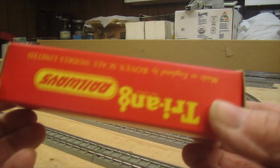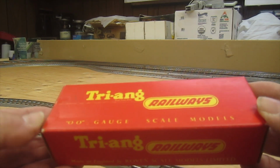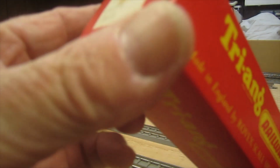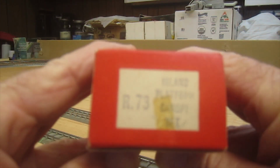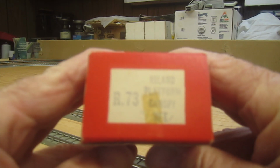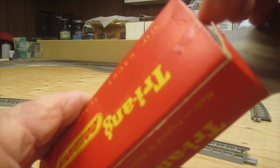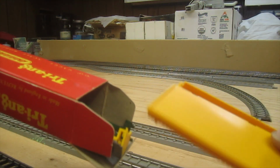Okay, again dating right back to the mid-1950s with this one. This box is in lovely condition. If you can see that, it's R73 Island Platform Canopy set. There were 2 of these sets amongst the items I got.